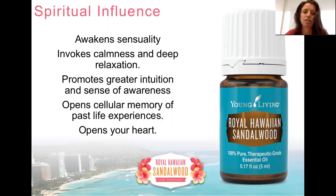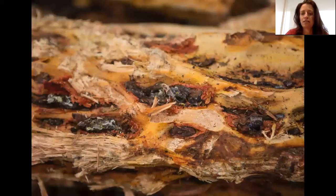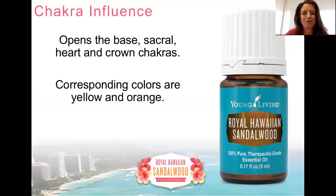It also opens your heart, and lots of us want that effect as we get older, we want our heart to open rather than close down, and have us remain connected with other people in the world. There's more sandalwood for you.